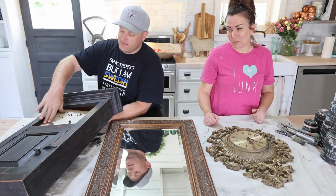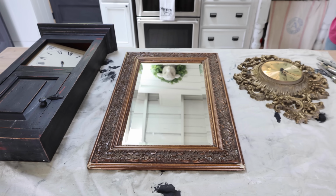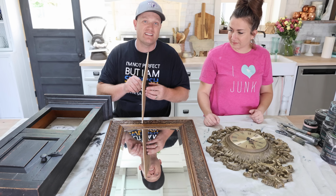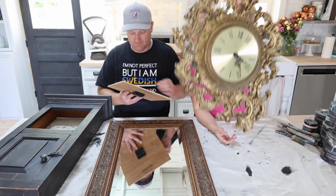That's gonna make painting it super easy. So now the rest of that's off, and I'll reattach that. And we're probably just gonna do a new clock mechanism in that one. This one is fine, but I'm gonna pull it out because I think we're gonna stencil. I think so. This is going to be getting a French paint job.